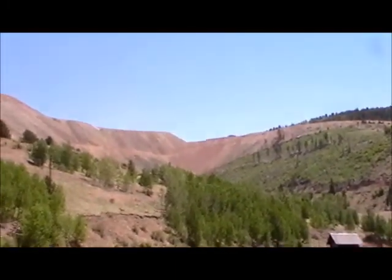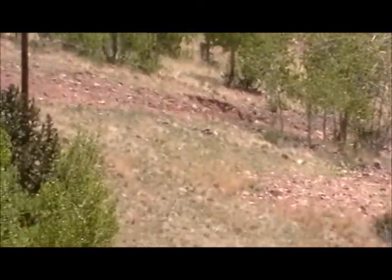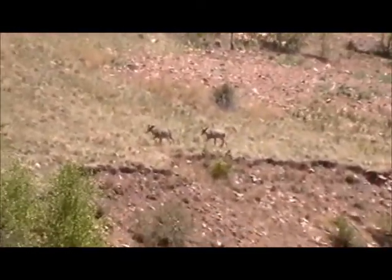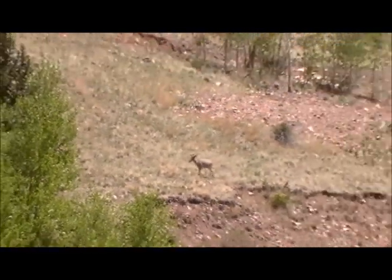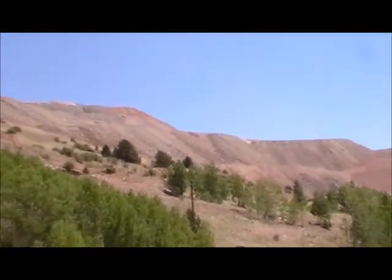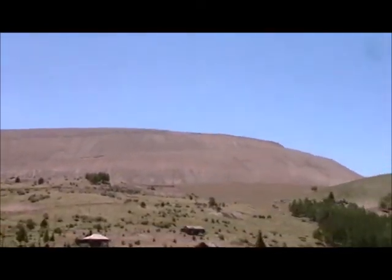If you take a look straight out the train and up the hill, you see a large pile of waste rock up there. There's also some surrounding out over towards the front of the train. This is from an active gold mine. This is from the Victor and Cripple Creek Gold Mining Company. They are the largest open pit gold mine in the United States.